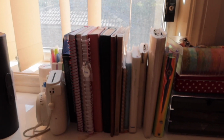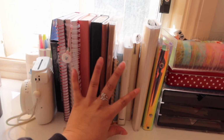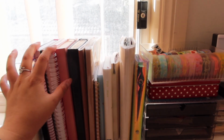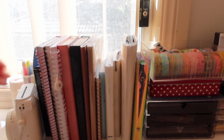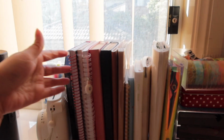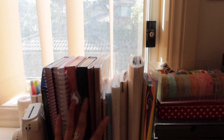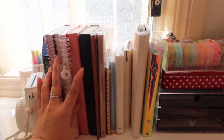And I'm also thinking of getting rid of this section, which has all of my books, because honestly I don't like how this looks. They always end up falling because I don't have a proper like book thingy. I don't even know what it's called. The thing that keeps your books standing upright. I don't have that, so I kind of just want to put this away because I don't really have a use for some of these right now.